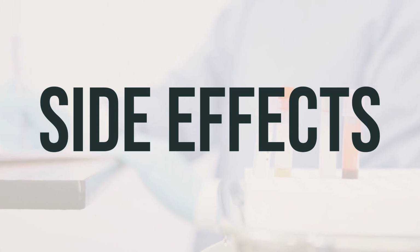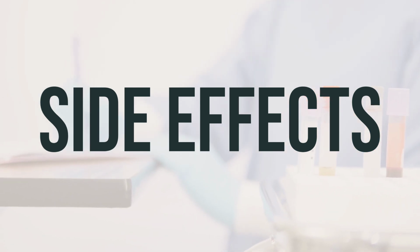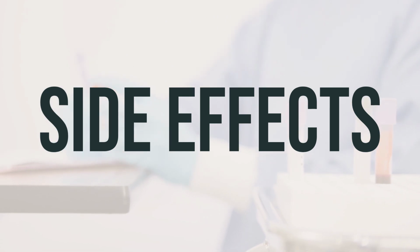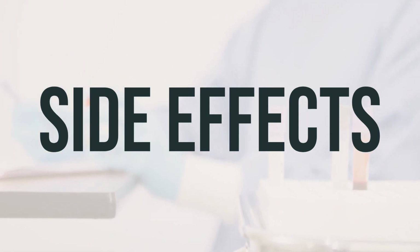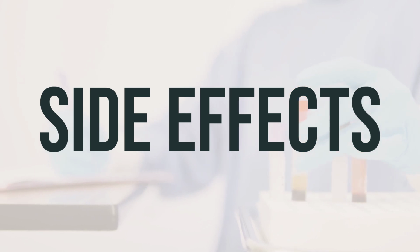Side effects of Galantamine HBr may include nausea, vomiting, diarrhea, dizziness, drowsiness, loss of appetite, and weight loss. If any of these effects persist or worsen, inform your doctor or pharmacist promptly. It's important to remember that this medication has been prescribed to you because your doctor has determined that the benefit to you outweighs the risk of side effects. Many people using this medication do not experience serious side effects.